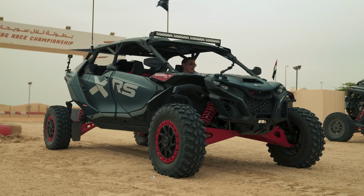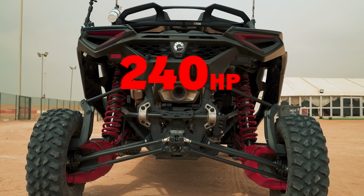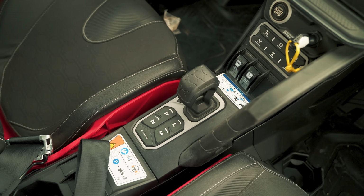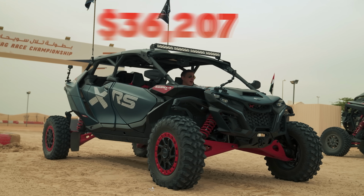The Can-Am Maverick R XRS has a 1-litre turbocharged 3-cylinder petrol engine, 240 horsepower, 209 Newton meters of torque, all-wheel drive and a 7-speed dual-clutch automatic gearbox. It weighs 1,100 kilograms and costs £42,000.